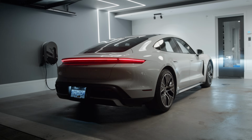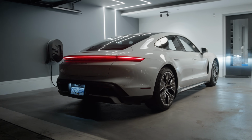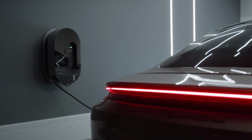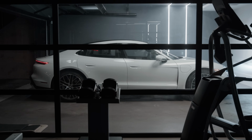Another feature of this car is that it can also charge very fast. It is 270 kilowatts at its maximum, and you can also install a 240 volt NEMA outlet in your house. But the Porsche network is starting to expand, and that will allow you to charge your entire car in just 30 minutes. The battery inside this car is 800 volts.